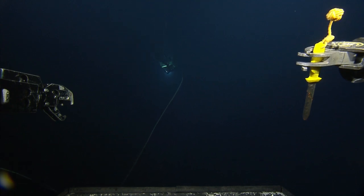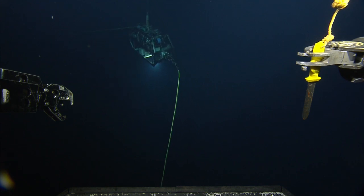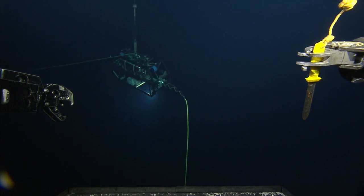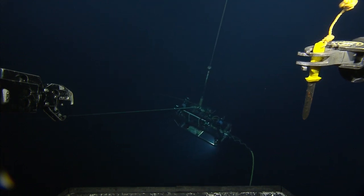The current is pushing right to left. You can see that a little bit in the marine snow that's going across the screen. That'll blow the umbilical between the two vehicles the same way, from right to left. Meters off the bottom.